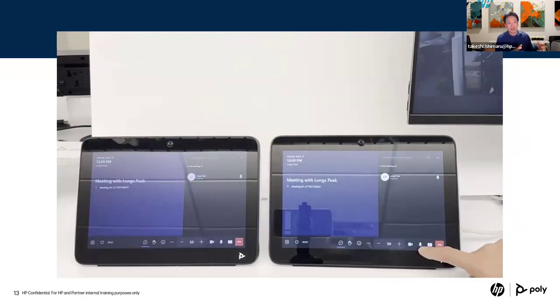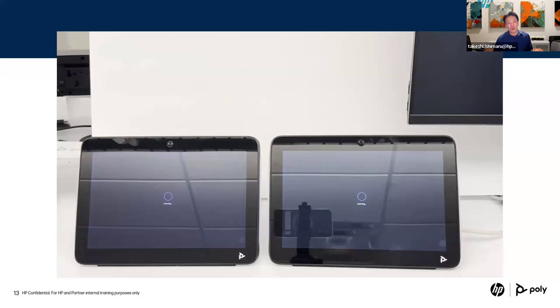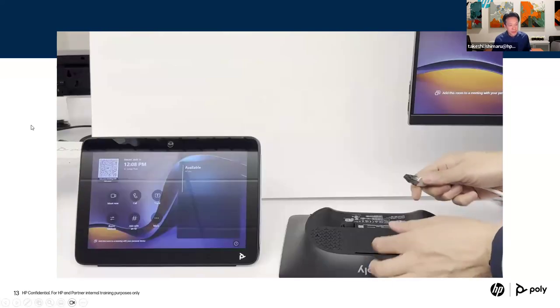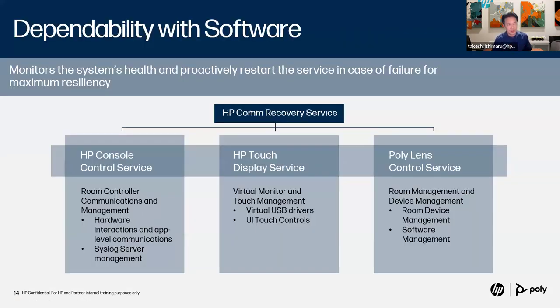Think about the large room setup, the boardroom with long tables, the training room with U-shaped tables, or classrooms where multiple touch controllers benefit. Now we can support this. And the cabling uses Ethernet cable, which is flexible and really easy in terms of cable length, right? So that was a big improvement from previous Microsoft Teams Rooms.